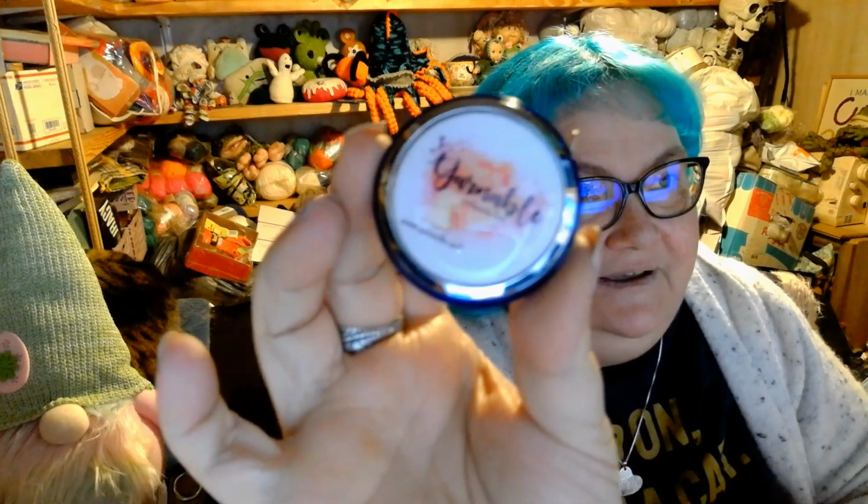Alright, so the first thing we have is a tape measure, and it's on both sides. Oh, it's a metal tape measure. It's nice, it's metal. Very nice. Let's see. I'm going to see how long it is. Oh, it's a long one. Goes up to 78.5 inches. That's a long tape measure. That's nice, and it's retractable.